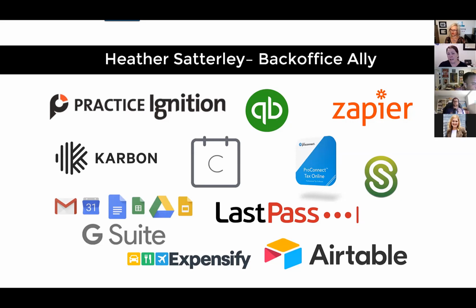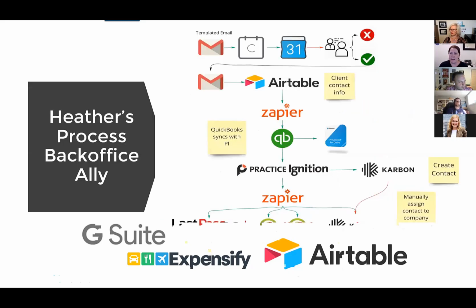We use Calendly for our appointments. We use ShareFile. Most of these apps that you see here are the same across both of my companies, but the big differences are Carbon is only used in Back Office Ally, and Calendly I use for Back Office Ally, but I actually use Acuity Scheduling in Satterley Training Consulting because there are features in Acuity that I need for the training classes that I offer. So yeah, those are the apps that I use. If you want to go to the next slide, I'll walk through my onboarding experience for Back Office Ally.